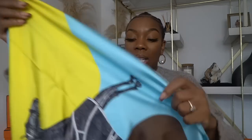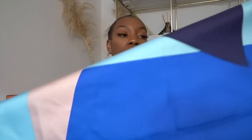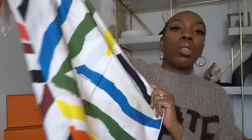Love the colours of this one. This was one of my favourite ones actually. And it's got that Hermes horse on it. And I just love the abstract colours. I just think it's a very beautiful scarf. I think it's the yellow, the blue and the pink for me on this. Very nice. And finally, one more. Very similar to the blue and white one that I got, but this one's just got more colours on it, and this is definitely very holiday-ish. I'm going to keep one for myself. Which one yet I do not know. So those are the scarves.